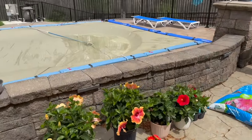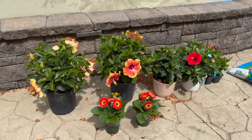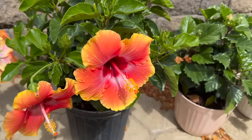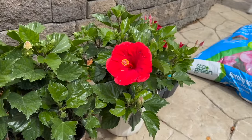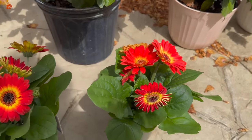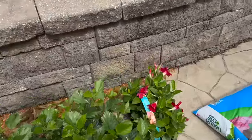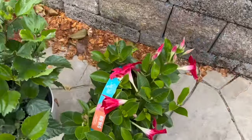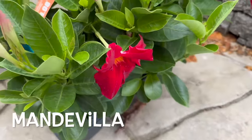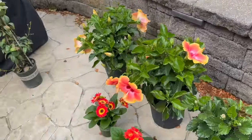First of all, I wanted to show you these beautiful hibiscuses that Chris purchased. Look at these. Aren't they pretty? I just love them. And then look at the red ones. So pretty. And then he got some Gerber daisies, which, as you all know, are my favorite flower. And check these out. These are pretty. So he is getting ready to do some planting out here for sure. It's going to be beautiful.